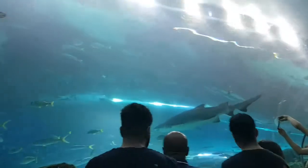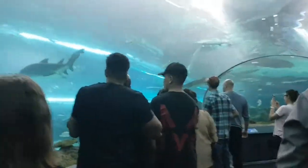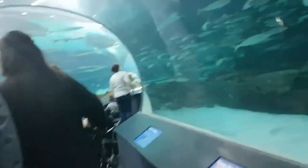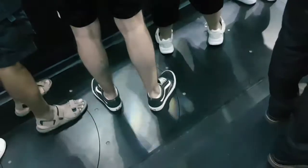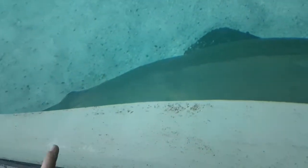There's another shark. This is cool. Well, they did say they held sleepovers here. Oh, it's the emergency stop button for the moving floor. What is it? Flame on the bottom. Is that a shark? Yeah. That's a shark. Yeah, you see the sand?